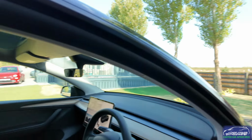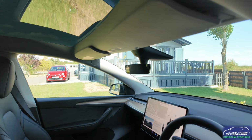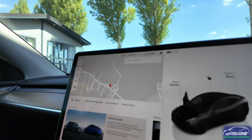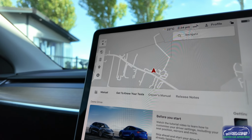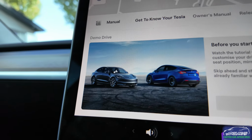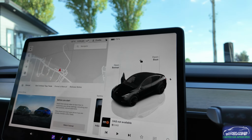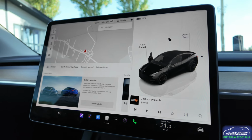Now, if you're watching this and you're a Tesla owner, you ain't going to learn a great deal, apart from the fact that it's got some bits and bobs, oh dear, that mine hasn't got, obviously. Now, what's this? Look, a tutorial before you start. Well, I don't need that for sure. Just pop Radio 2 on, add some dance thing on. That's showing my age if you want.